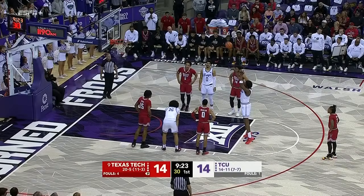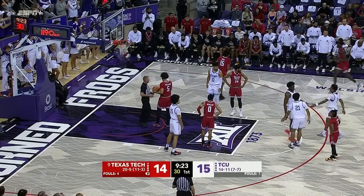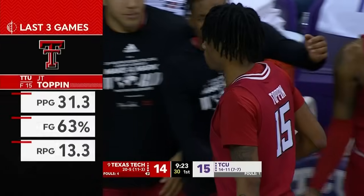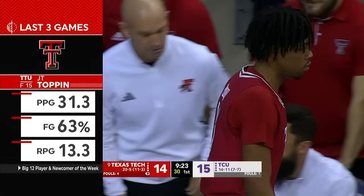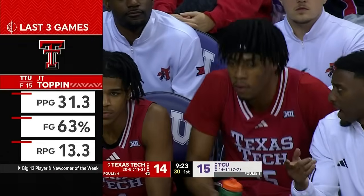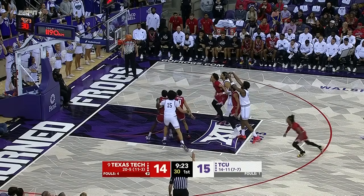Uday with the first free throws of the night. The first one is good. And how about that? TCU shooting 64.8% from the line this season, number 342 in D1 basketball. A good start, coming off a 23 of 31 performance this weekend.